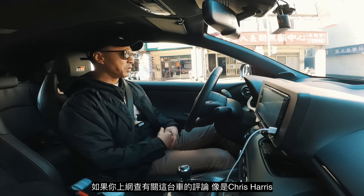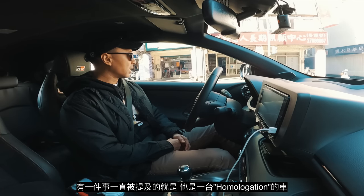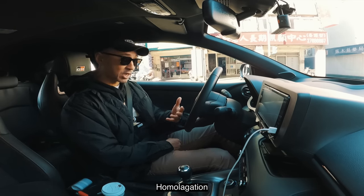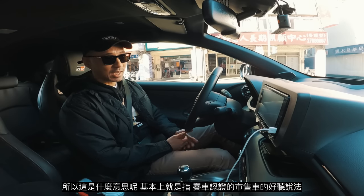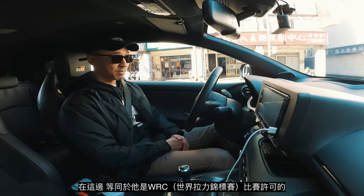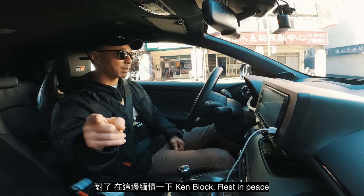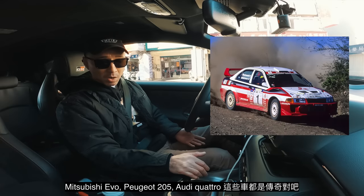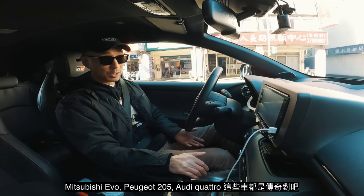Here in the Yaris. If you watch some other YouTube reviews about this, even Chris Harris, one thing they keep saying about the GR Yaris is that it's a homologation car. So what does that mean? That's basically a fancy word to say that it's race approved. In this case, this car is race approved for the WRC, World Rally. Rest in peace, Ken Block, I gotta plug that in. Other notable homologation cars include the Mitsubishi Evo, the Peugeot 205, and the Audi Quattro. These cars are all legends, literally legends.